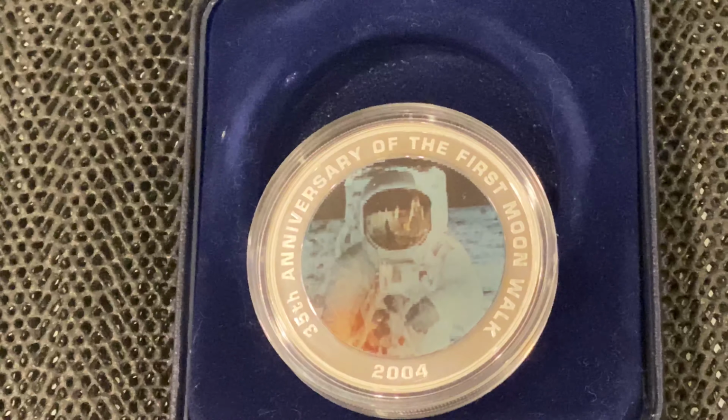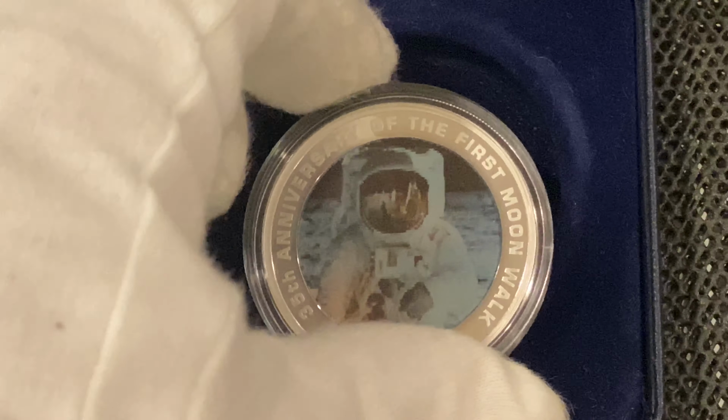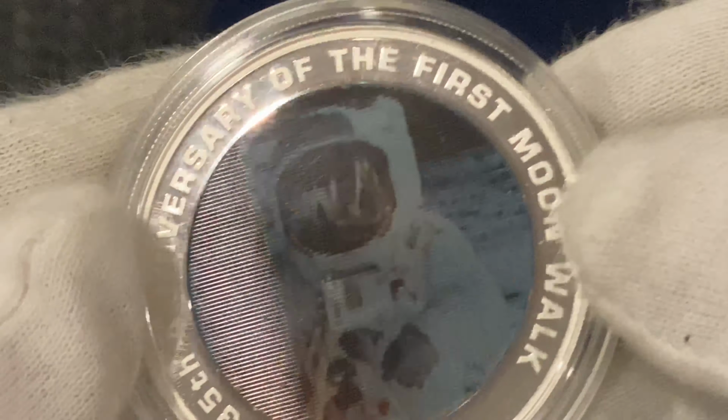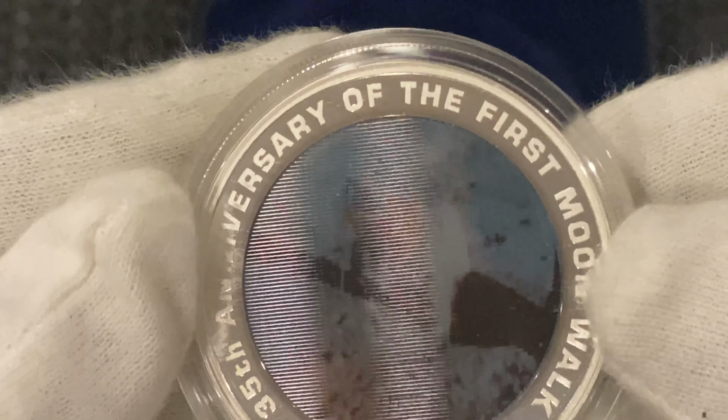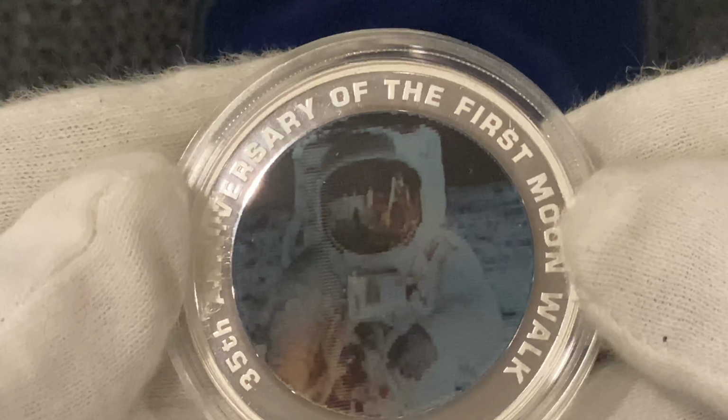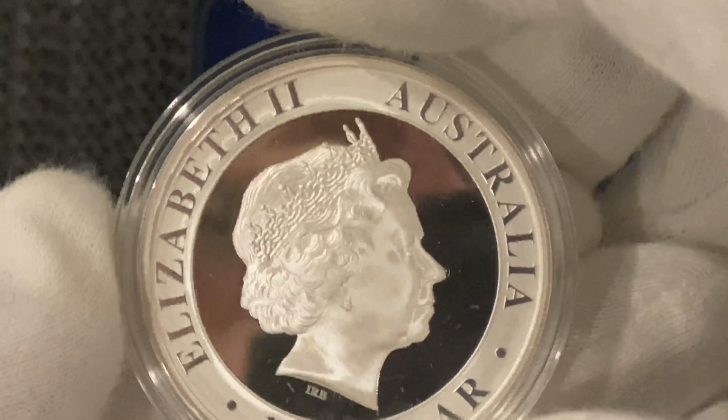Okay, we're just going to have a look today at the 2004 35th anniversary of the first moonwalk. This is made by the Perth Mint. It's a 1 ounce silver coin. It's a hologram. Look at that, beautiful. I hope you can see that nice and clear. It's a $1 coin.